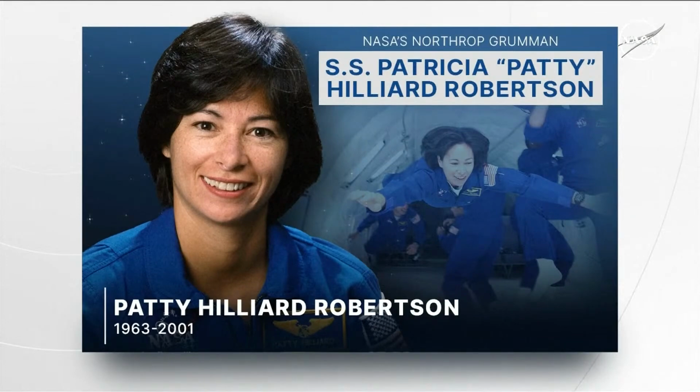In addition to being this Cygnus spacecraft's namesake, astronauts in Hilliard Robertson's class actually flew a photo of her and a patch with her name on it back in 2010. We're honored to welcome the Patty Hilliard Robertson Cygnus spacecraft to the space station. Like I mentioned previously, the SS Patty Hilliard Robertson is not the first of its kind. The Cygnus before this was named after another NASA astronaut, the SS Laurel Clark.